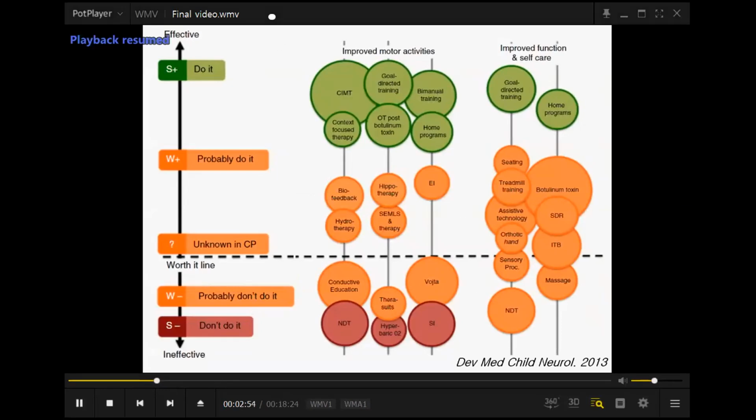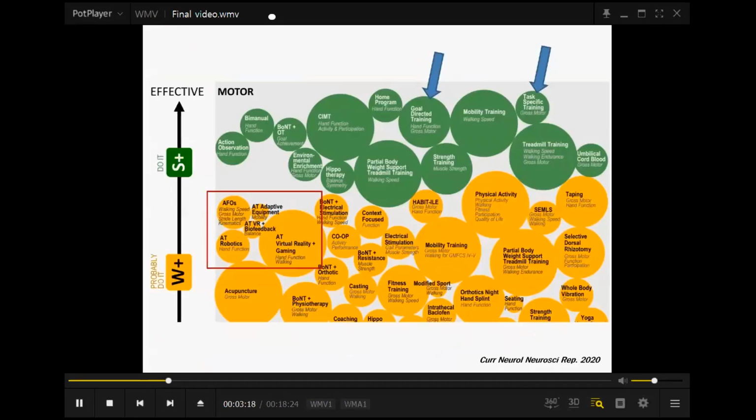In 2013, it has long been recognized that goal-directed training plays a critical role in rehabilitation therapy, and it is on the top of the list. In the early 2010s, robotic therapy was considered a part of assist technology, and its recommendation level was not particularly high. In the updated version published in 2020, there are no significant changes. However, with advancement in technology, you can see that the term robotics has been explicitly mentioned.